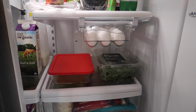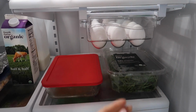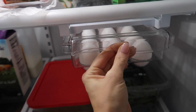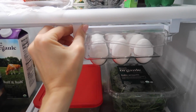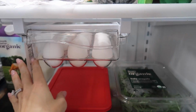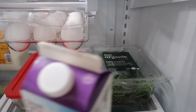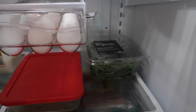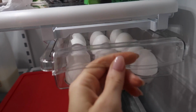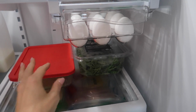Now, if you really want to take your fridge game up a level, check out this egg holder. It holds 15 eggs, slides in and out, and the nice thing about it is it rotates across the shelf if you want to. So you could have it over here and store some taller items such as this on that side, or depending upon how your refrigerator is set up. I love this. Just pull out your eggs. It makes me want to eat eggs. I am super excited about that one.